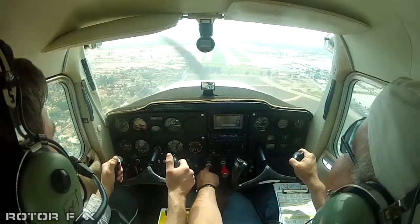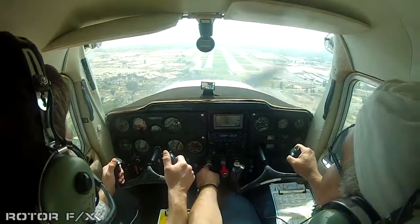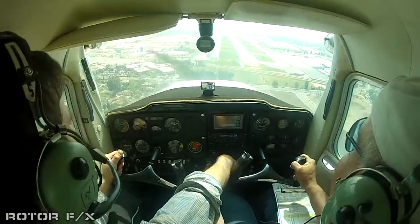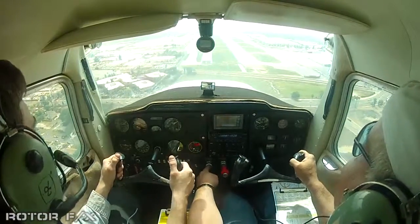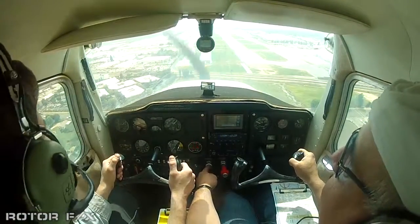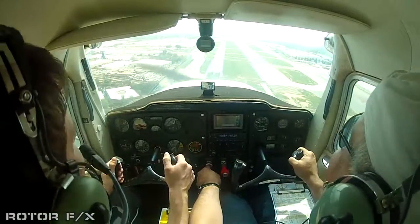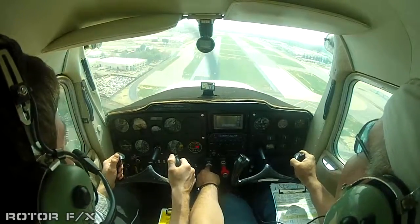Where is the 16L? Right in the middle there. There you go, all right? Now give me 40 degrees of flaps. Hold the flaps. Notice the trees are there, but we're above the trees. You don't want to dive. Trees are right down there. You see the 16L right now. All right. We're going to go down to the runway nicely.